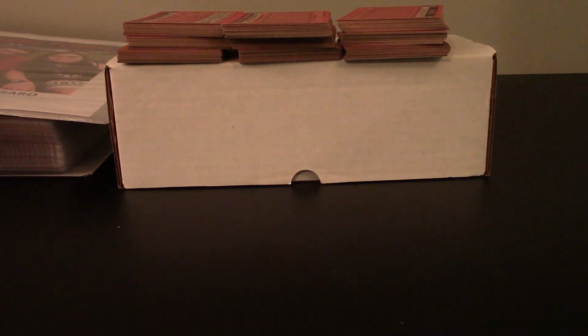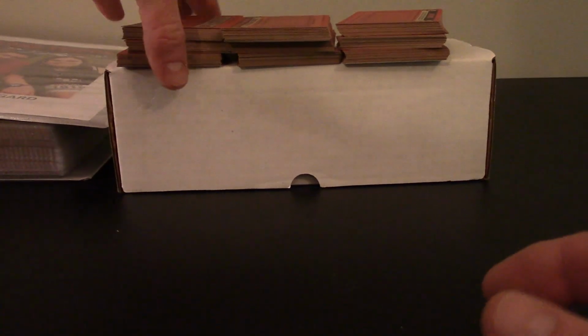guys, we're back. My camera only has like 20 minutes of battery left, and I didn't realize that before I came up here. I didn't want to spend a whole lot of time ripping these packs. Having said that, I ripped them. I haven't really looked at them.